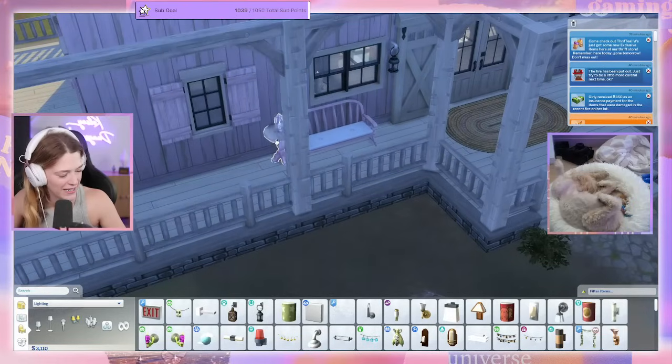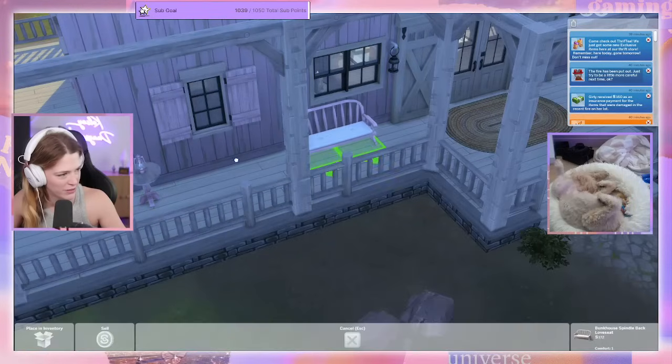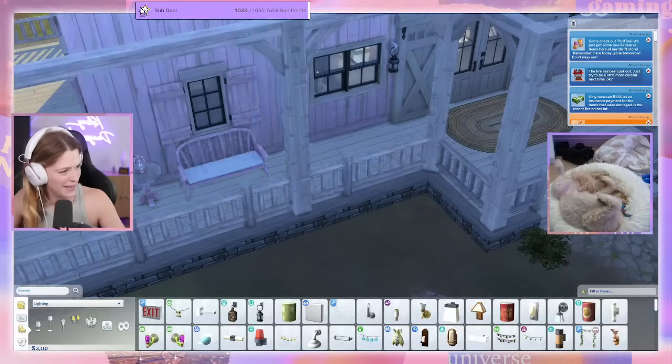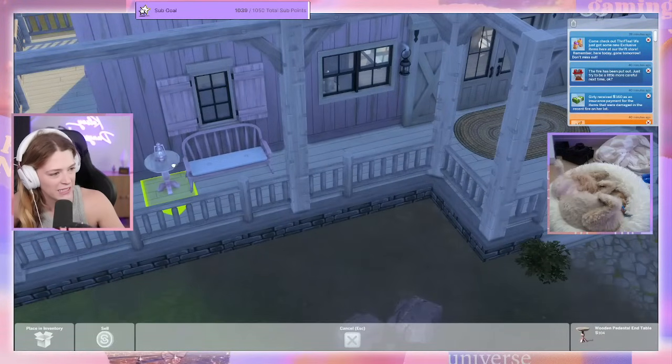And then this guy, I honestly think maybe we'll pop him like way far over. Put him underneath this window. I think that looks kind of nice. So much pink out here. Goodness.